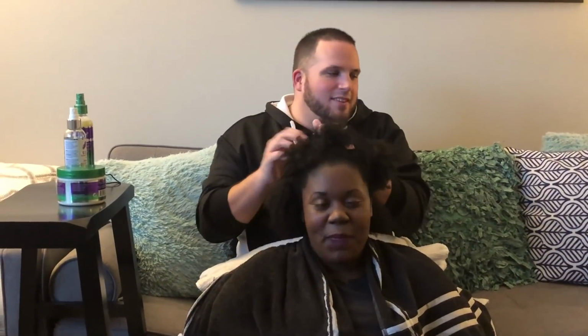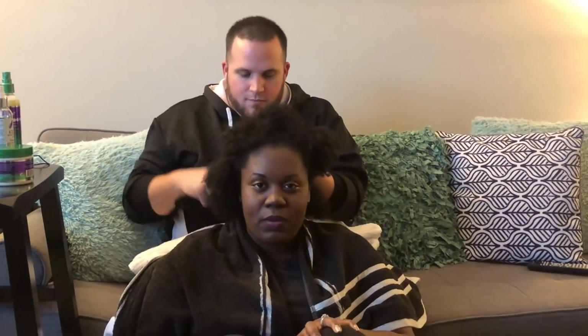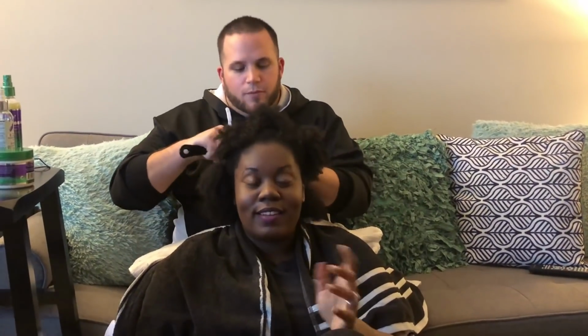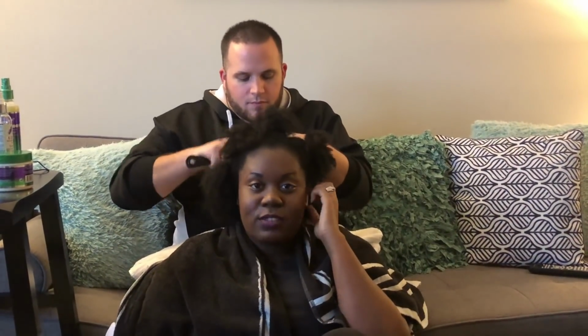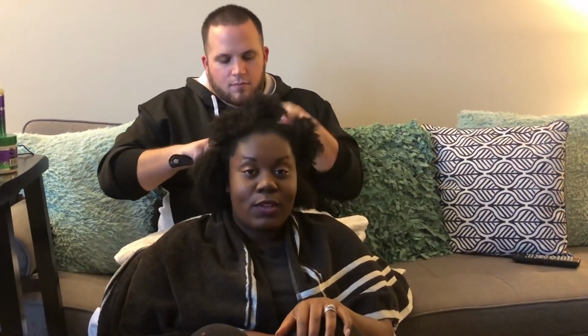So yeah, all in all, it's still a journey. There's still some days where I'm like, I have no idea what I want to do with my hair. A couple weeks ago, I got crocheted, and I loved it. And then I decided to wear it straight for a couple weeks, and now we're gonna do this. And then who knows? I might get a wig in a couple weeks.